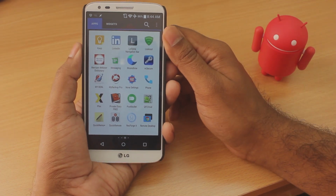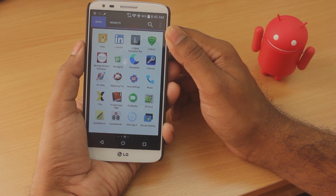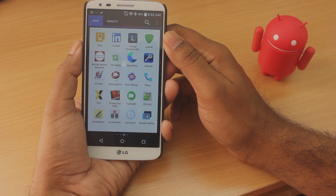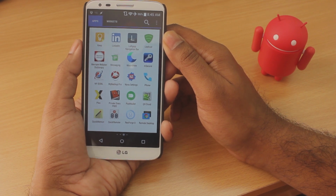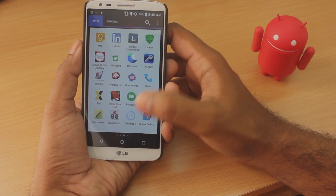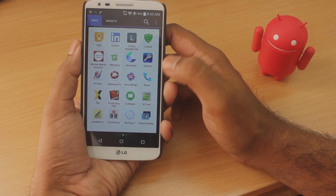And Pushbullet is a very famous app. You get all your notifications on your desktop or on your laptop. And then QR Droid is used for QR scanning. Quick Memo Plus is an app that I never use. And then Quick Remote, RecForge 2 is a voice recording app.